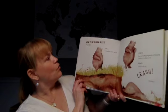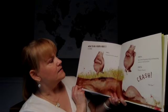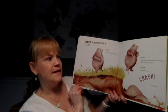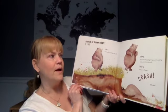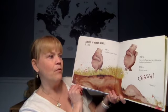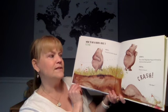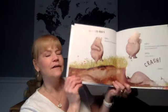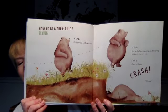How to be a duck, rule three, flying. Step one, find the perfect hill to take off. Step two, run while flapping wings and keeping beak pointed upward. Step three, once in the air, crash! Oh dear. Poor Bear. Bears can't fly, right?